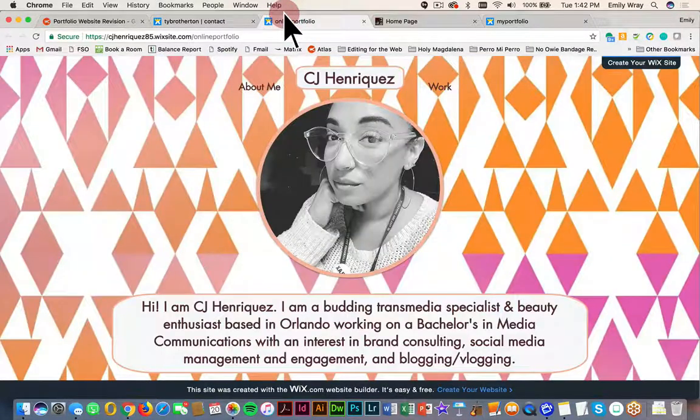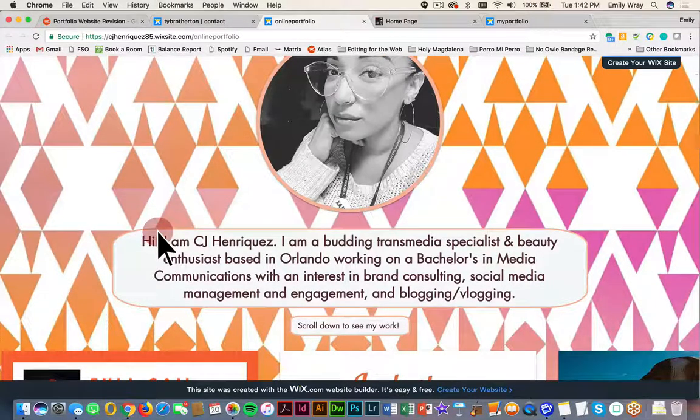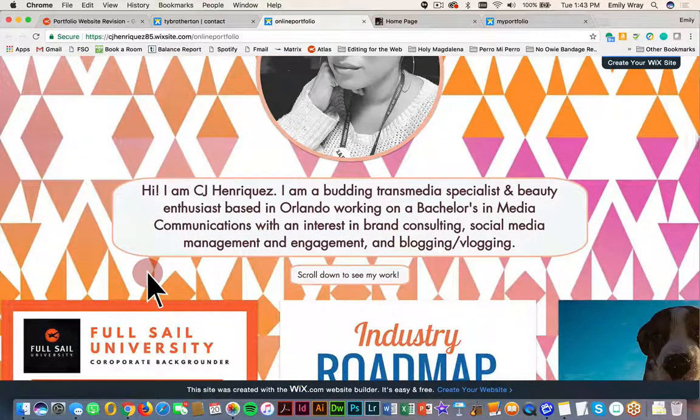Next up, we're going to take a look at the site of CJ. Very colorful initial impression here, with sort of a geometric or tribal design back there and a nice full image up top. We see a little bit of an about or hello message here. So again, the feedback that I just provided about center aligning paragraph text or body text: all this text needs to be left aligned because it's not a heading, a subheading, or a title.